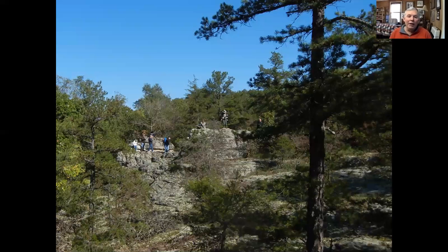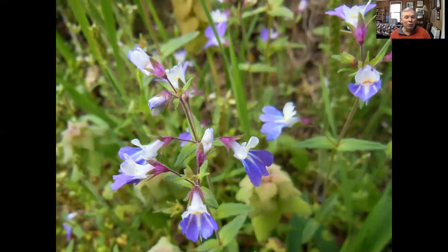And ranging over 400 acres, you come to a lot of cool habitats. And this is one called the Turtle Rocks. And it's part of a trail that the Audubon groups often walk on. And there are a bunch of really unusual plants at Ninestone.